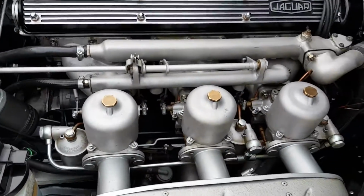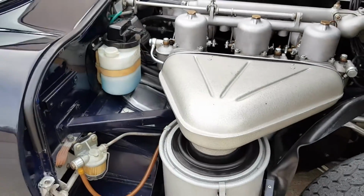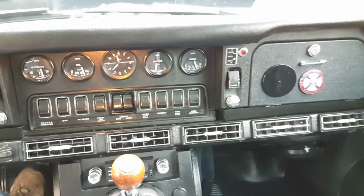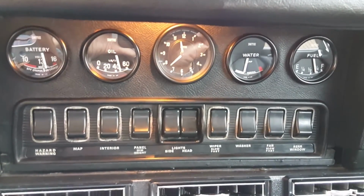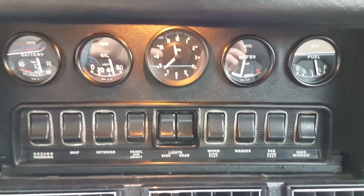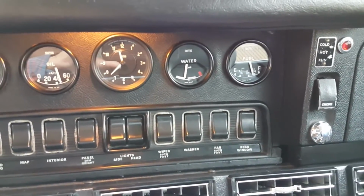Here are the beautiful triple carburetors, and they certainly make a big difference in the performance. Here's a look at the gauges. Batteries being charged. We have good oil pressure. You can see it rising. Vehicle does not have any overheating issues.